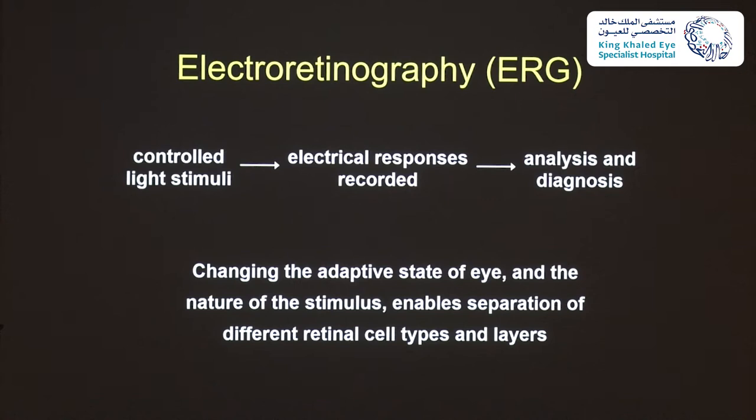Okay? And the nature of the stimulus. So not only the stimulus intensity, whether you use white light or use certain colors, like red flashes and blue flashes, you can also change the background. So say, for example, if you get advanced in electrophysiology, we can talk about on and off ERGs, where you can have an amber background to suppress the rods completely, and then you can extract the on and off ERG using a blue flash on an amber background. So changing the nature of the stimulus can enable you to dissect the different retinal cell types and layers.